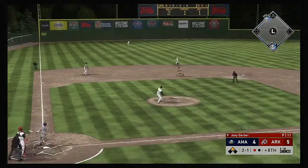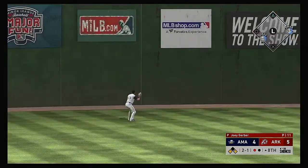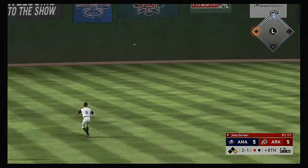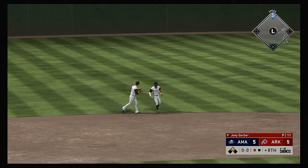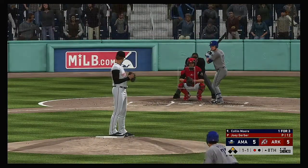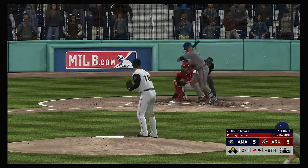Set to deliver on 2-1. Hit high and deep out to left center field. And that is off the wall. He pulls into second safely as this game is tied late with a run now scoring away from the play. Colin Moore. At the plate now, Colin Moore.